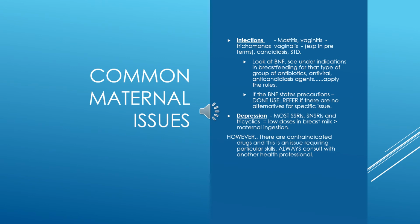So why do we prescribe medications while women are breastfeeding? It's an interesting one, but quite commonly we do see a number of infections that happen during that neonatal and postnatal period. So for example, women who are just getting on with breastfeeding, they may well have mastitis. There's a significant number of effects that happen post-vaginal delivery, so vaginitis, trichomonas vaginalis, especially in preterms. We could have an element of candidiasis, sexually transmitted diseases.